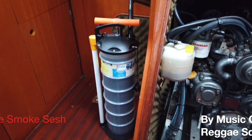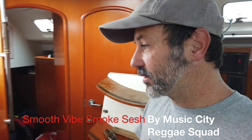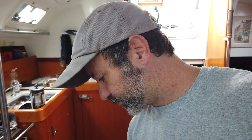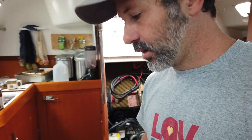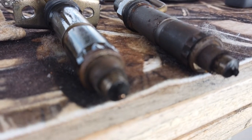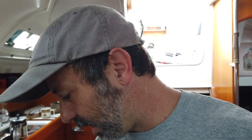That sucks. So I've been digging into this issue we had with all this diesel fuel inside of our engine oil. And I think I might have found the culprit, or at least part of the culprit. Let's hope this is the main culprit. But here we go. Here's one of the injectors. Injectors have a whole bunch of soot built up on them. They're all curdled up.